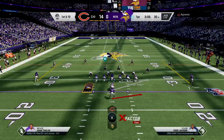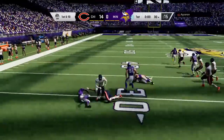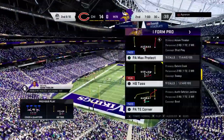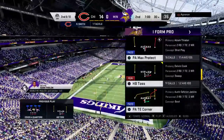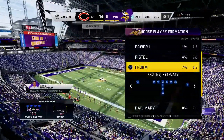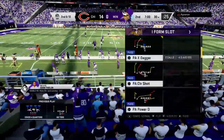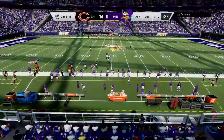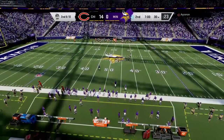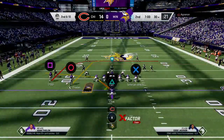Check 37, check 5. First down, here's the run with Cook. And he'll get nothing there. Stopped right at the line as that will wind us down to the end of this first quarter of play. Second quarter now from Minnesota. It's the Vikings in possession of the football as they've got it with a 2nd and 10. So after the run for no gain, here's 2nd and 10.